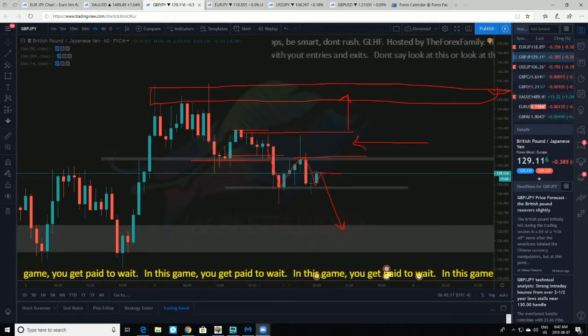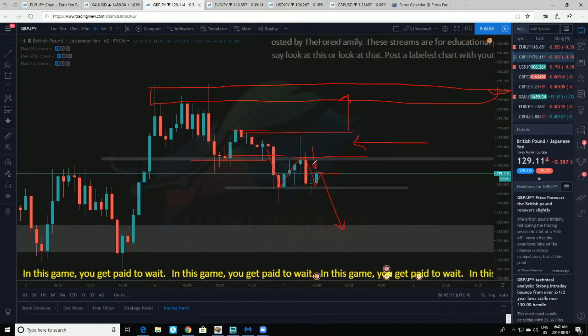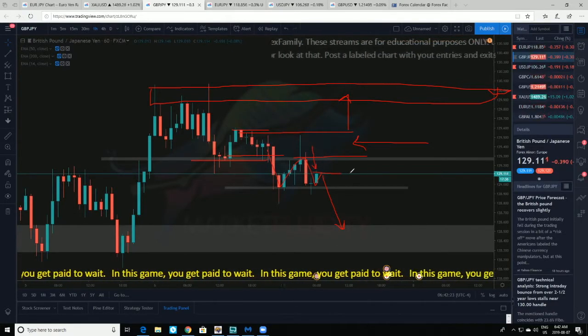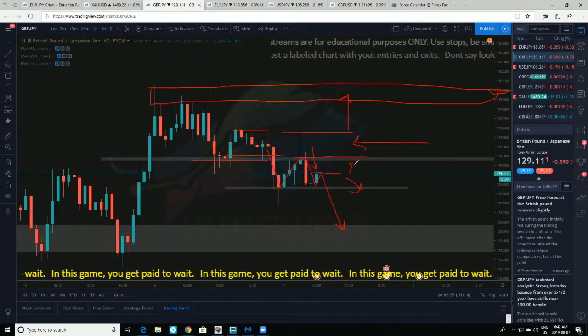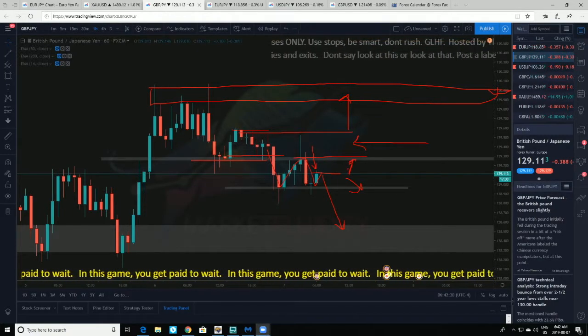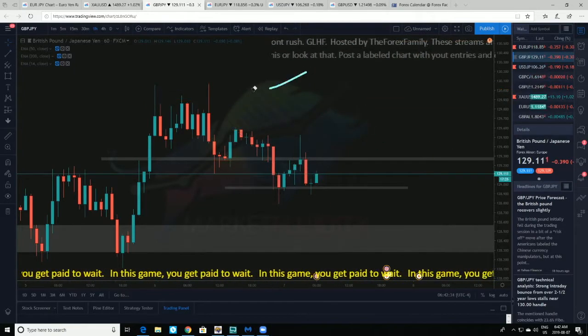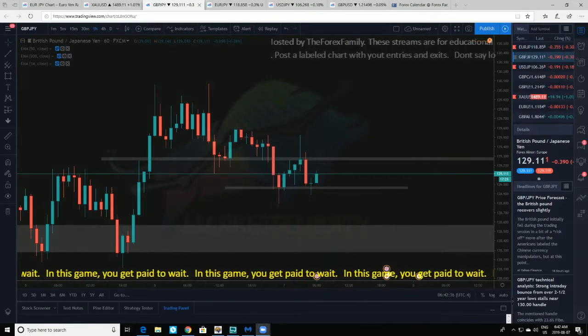Because the thing is, if I take a sell right here, there's a 50-50 chance that it might move up or move down because it's in this range. And you've got to put yourself in the best possible position for the best possible outcome.